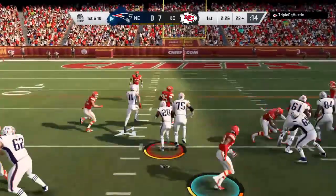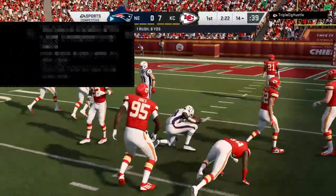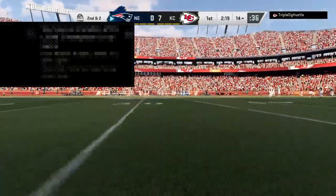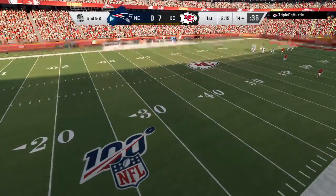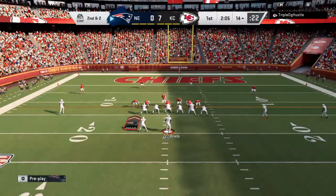They'll run it here. This is James White. And the result here, a pickup of 8. Leaves them with 2 to go on 2nd down. Pretty effective run there, and now they can start to smell that end zone. Pound the rock. Make sure you use your O-line to set the tone of dominance and physicality.